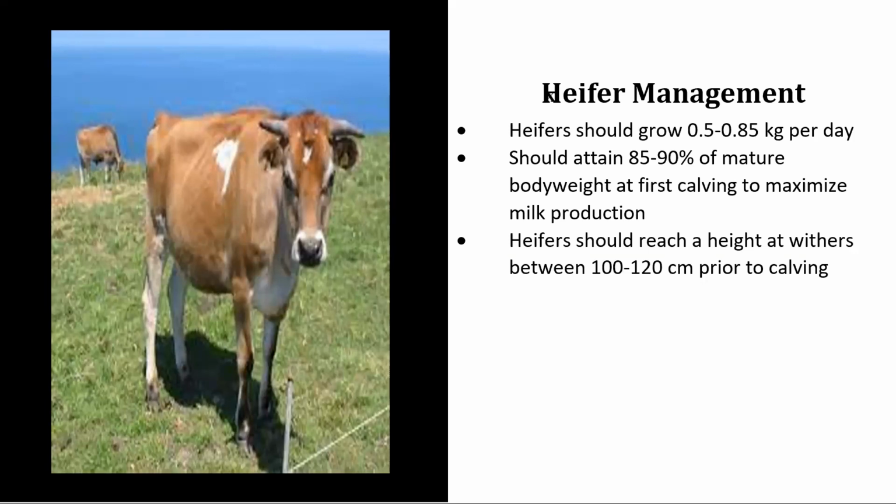Then they should calve for the first time when they reach 85 to 90% of mature body weight. So for local breeds like Bunaji, which has an average weight of 250 kg, they should attain 90% of that weight at first calving.